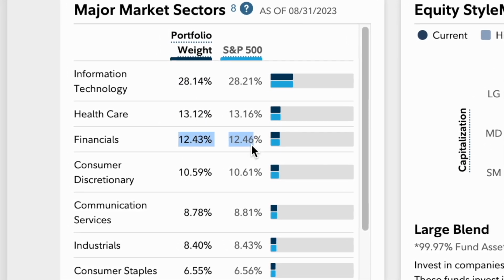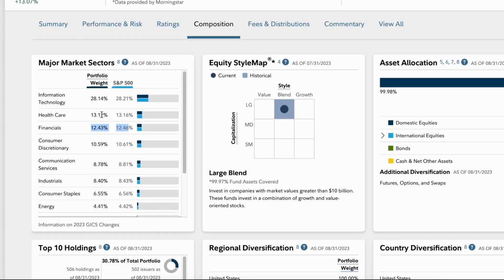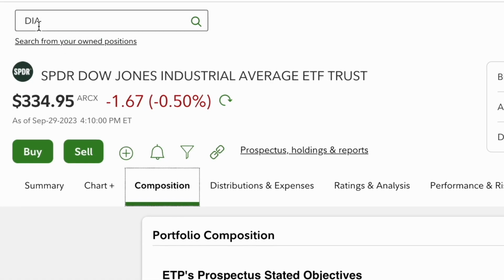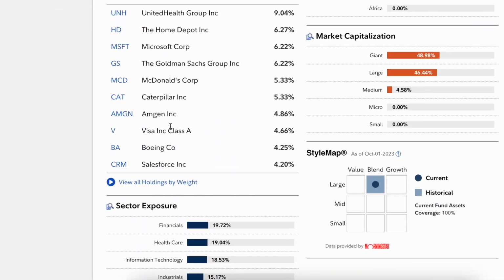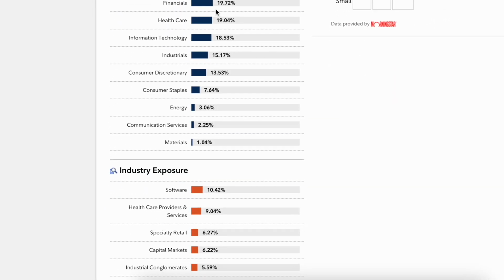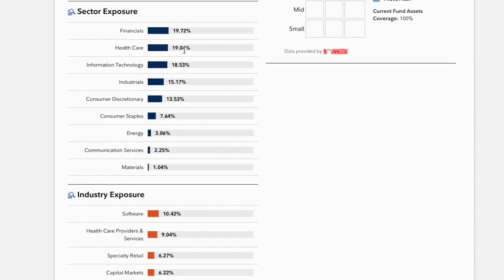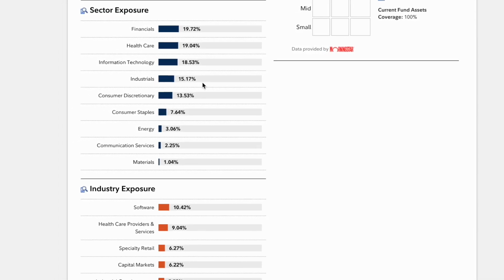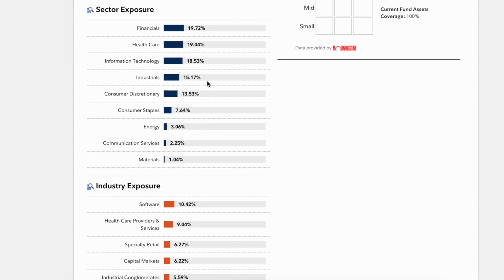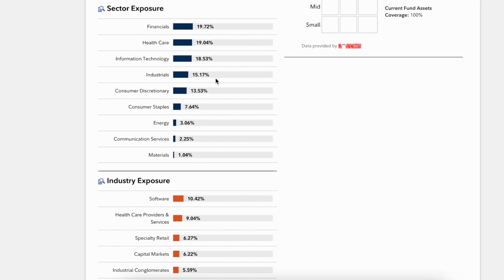I want you to look at DIA one more time just to see how different the portfolio weight is. Ticker symbol DIA, the Dow Jones Industrial Average, has a more heavy focus on financials at 19.72%, healthcare at 19%, technology only at 18%. So there's a drastic difference in the sector exposure, which gives you a nice diversification if you hold the S&P 500 and the Dow Jones as well.